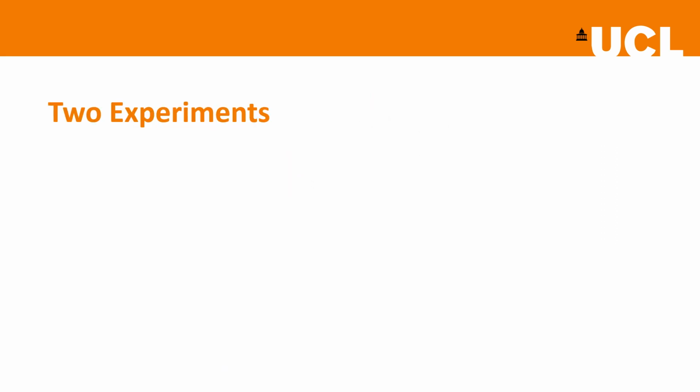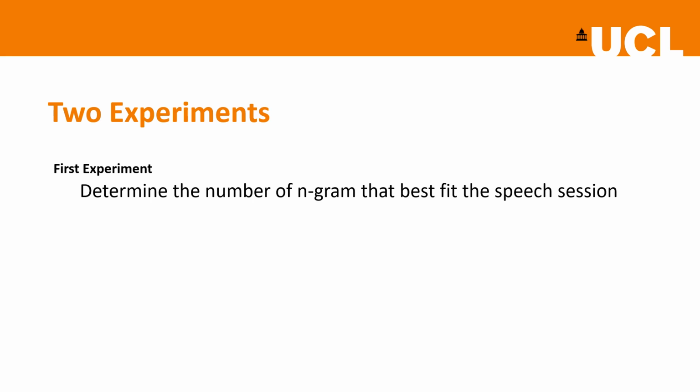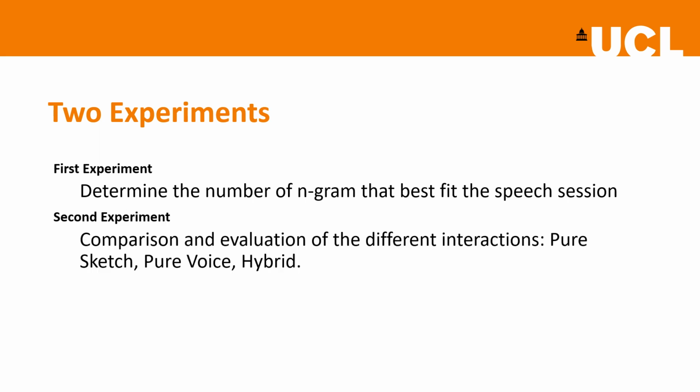We designed 2 user studies to evaluate our multimodal solution. The purpose of the first study was to determine the optimal number of words per query for the speech interaction. This parameter will be used in the second study that evaluates the differences between 3 forms of interaction: voice-based, sketch-based, and a hybrid between them.